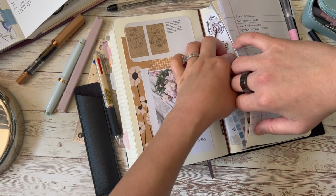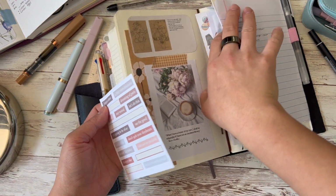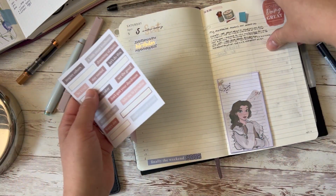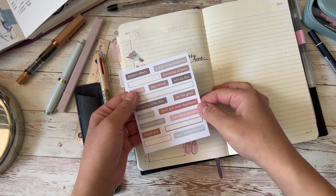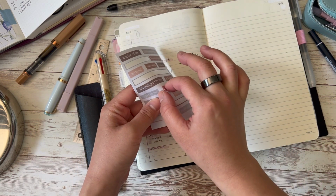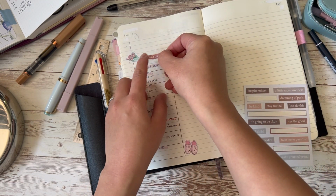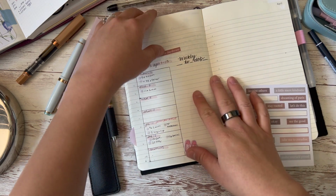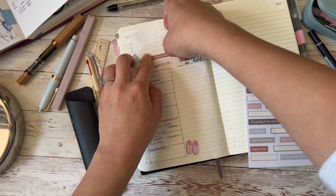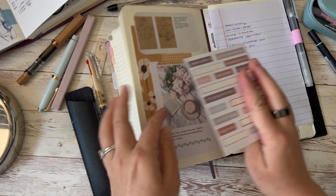And what else? Let's add in a little quote from Tiny Birch Studio. Stay rooted. Don't quit your daydream. Take me to paradise. I like this. Don't quit your daydream. I need that reminder. Okay. Oh, man. I put it in crooked. Okay. Oh, I love it. All right. That's my plan with me.